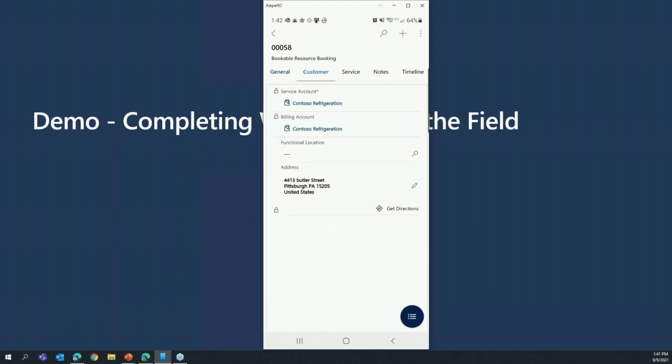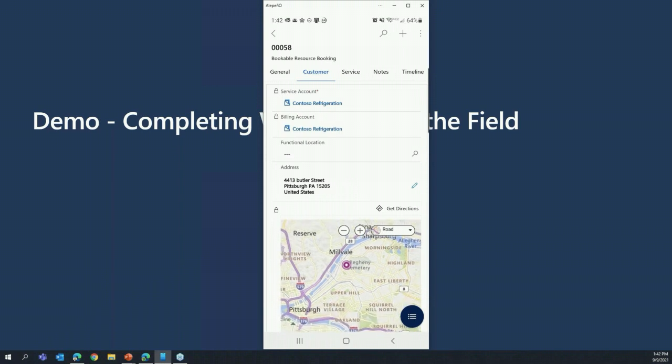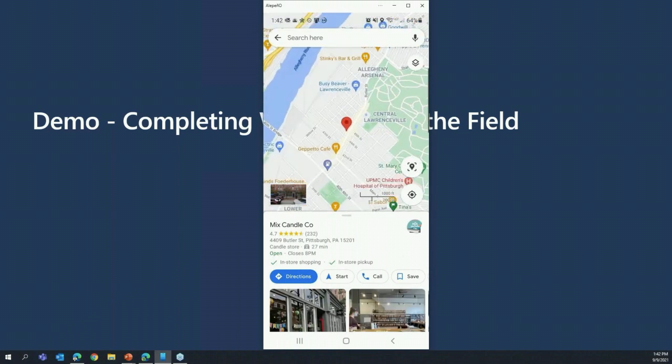So if I open up the customer tab here, you'll notice that inside the customer tab, I can see the address information. And if I need to, I can get directions right from my phone so that I know how to get there and how long it's going to take me.